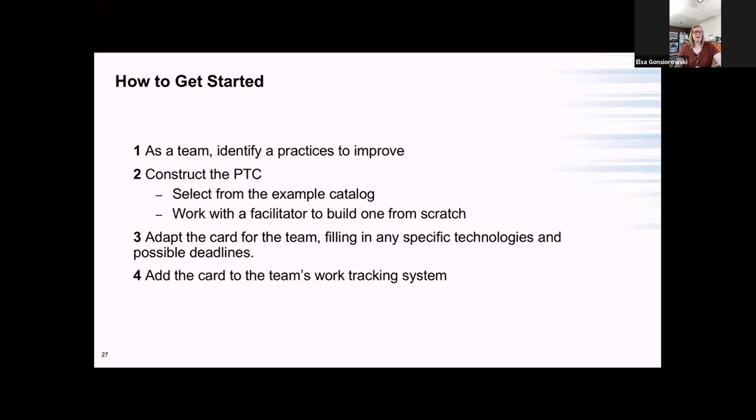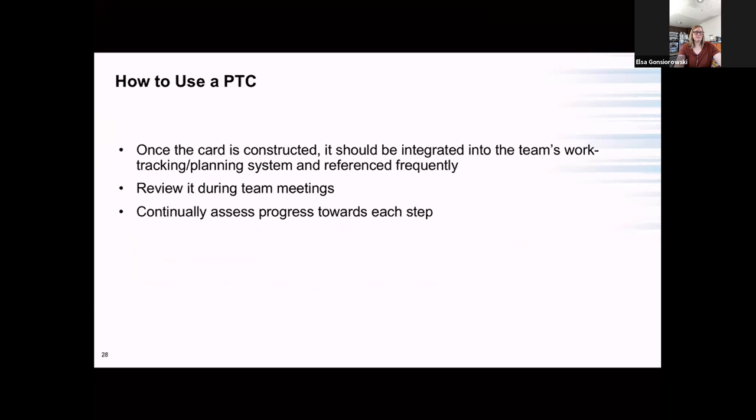And it's very important to add the card to the team's tracking system, issues, or wherever members are going to look frequently. Once the card is constructed, again, integrated into GitHub issues or Jira epics, somewhere that everyone knows to look at, to reference, make sure it's reviewed during team meetings and continually assess progress towards each step. And you can even reassess if the steps need to be tweaked a little bit as you start work on each progressive one.